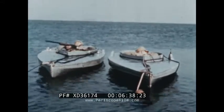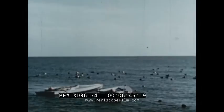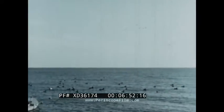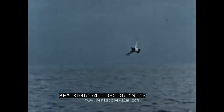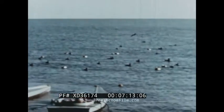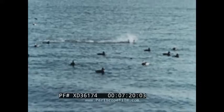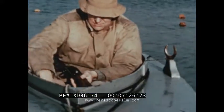Then there's nothing more to do except to melt down into the boat and roll your eyes and wait. Wait for those heavy feathered broadbill that just won't drop unless they're hit hard and clean. Why is it they never fail to come in while you're reloading your gun?